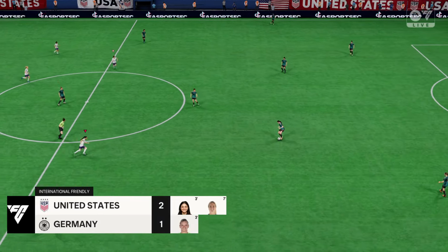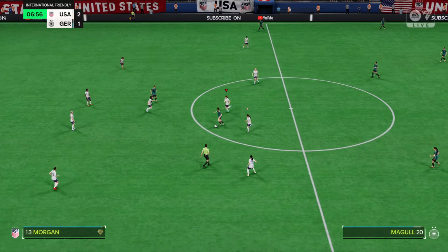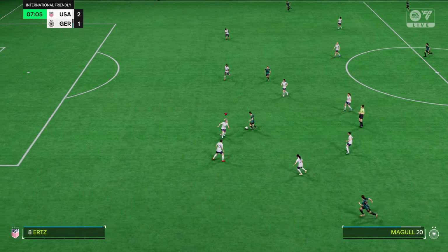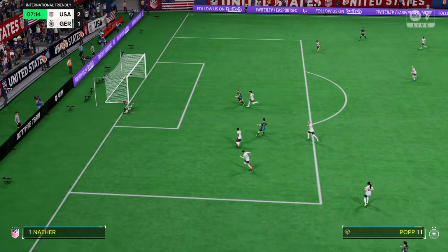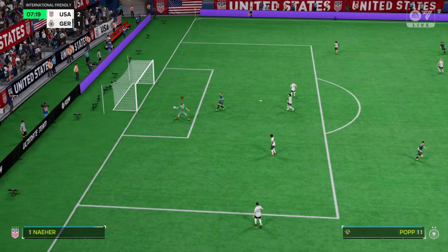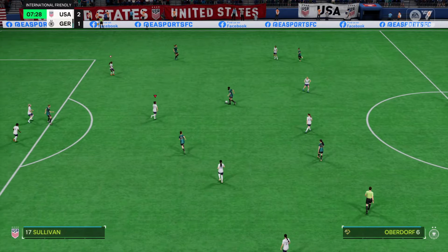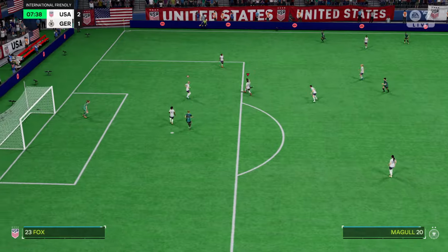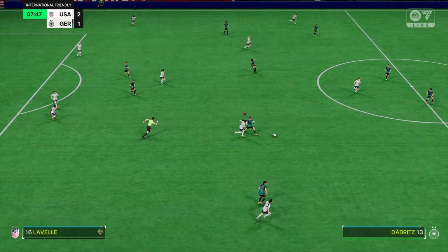And so Germany get the ball moving again. Can they find a response here? Simple for the keeper. And the keeper not thinking it through. Firing it towards goal. It was on its way in.